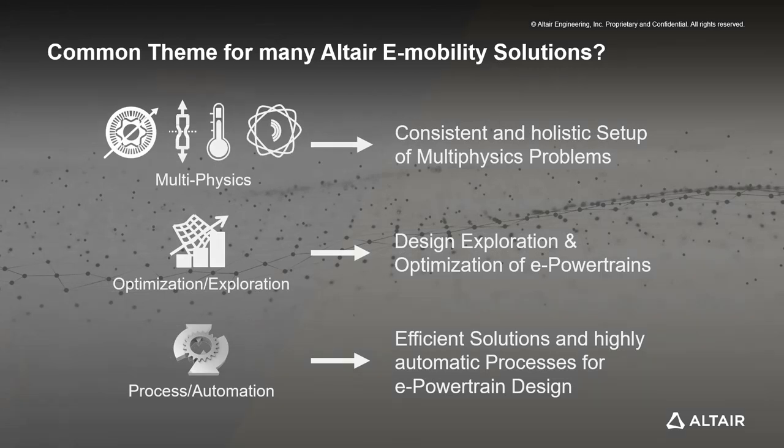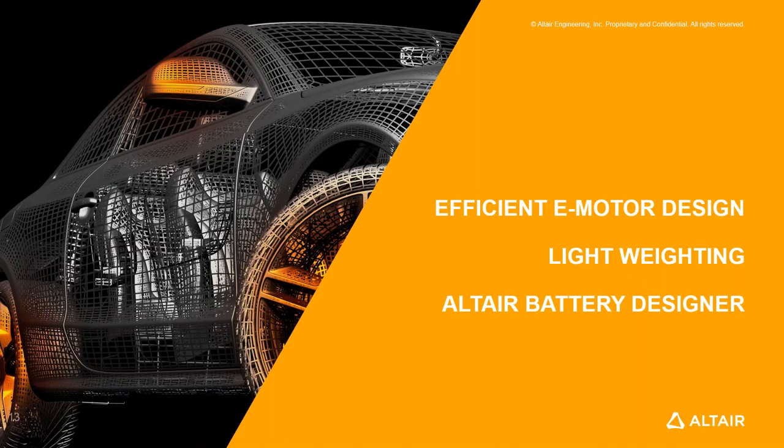So let me now go to the main topics of today. So I will talk a little bit about e-motor design, how we can make that more efficient. Then a few words about extending range. For me, that has a lot to do with lightweighting. And then Jean-Michel will talk more about batteries and crash and safety related to batteries.